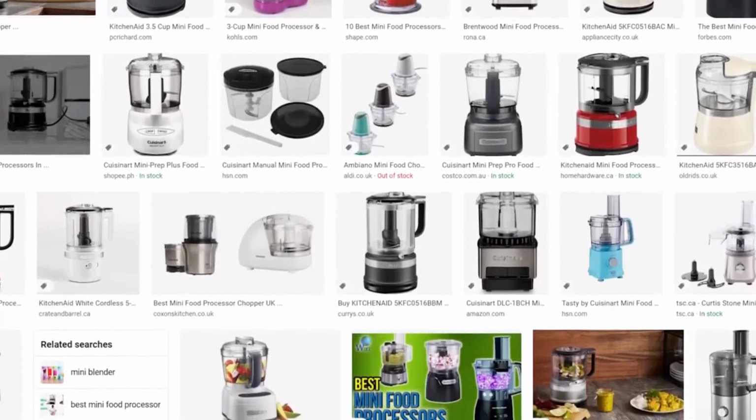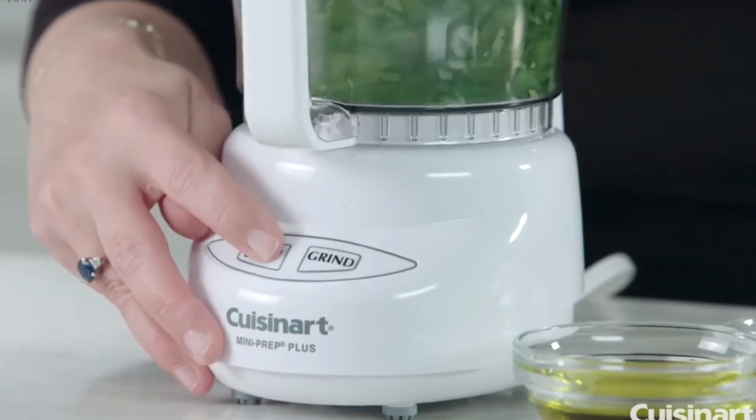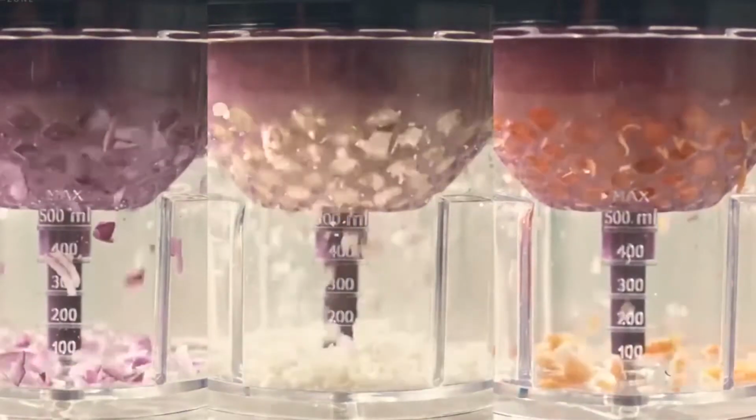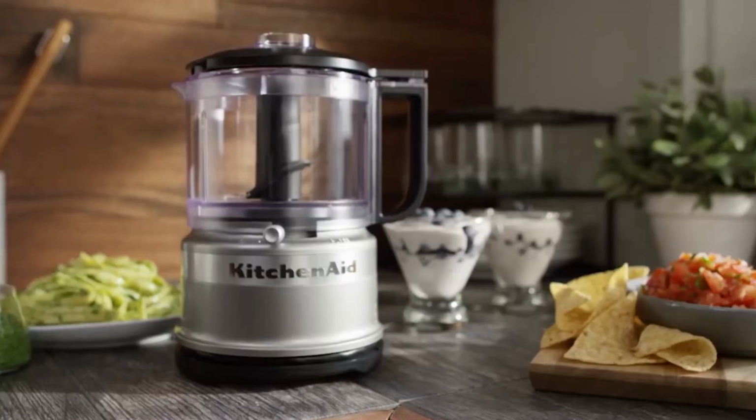However, a lack of this equipment can be really infuriating. But letting your frustrations take over probably won't be very productive. So what do you do? You make the most out of this very simple and easy-to-make mini food processor.